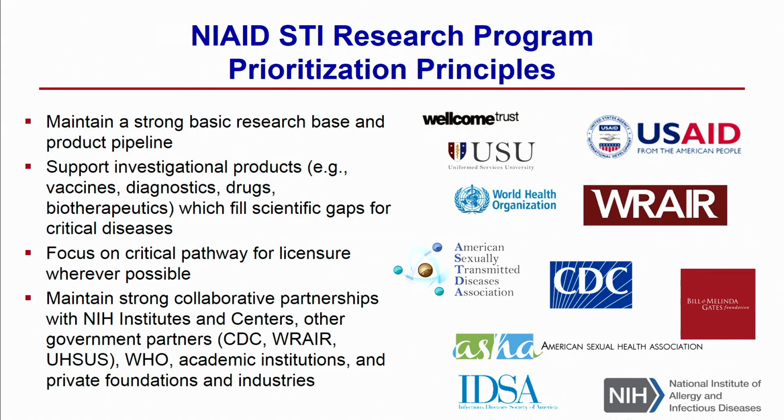So how we set some of these research priorities is to maintain this pipeline, but then also to fill these critical gaps. And in doing that, we do have to focus on what is your critical pathway for licensure. Because ultimately, none of your public health agencies are manufacturers. And our goal is to provide the basics for what you need to make these products, with the hope that a commercial manufacturer or a nonprofit such as GARD-P will then take that up for manufacturing and distribution.